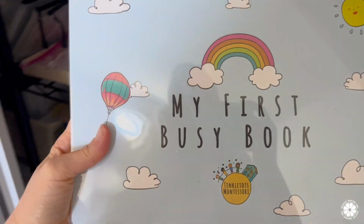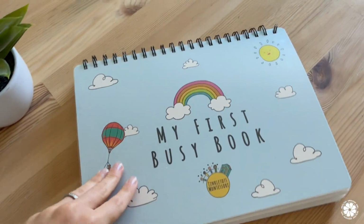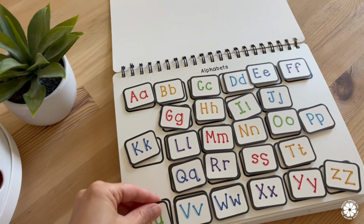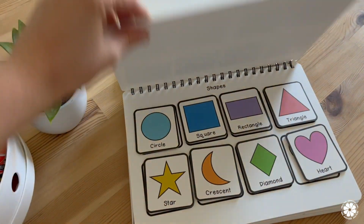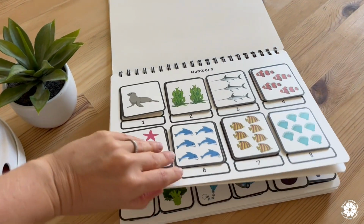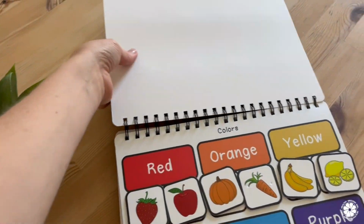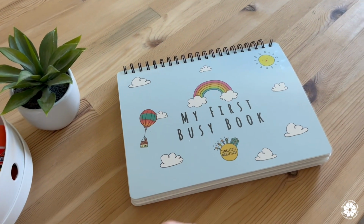We do this busy book. Let me see if I can share with you the pages inside. It's called My First Busy Book, and it has all these little pages with Velcro. Great way to introduce letter sounds, colors, numbers. When we started this, he could just count to 2, and now he counts up to 6. That is awesome. Shapes, seasons, months, all sorts of things. We don't really do formal school with him, but he asks to do school, and this is what he means by school.